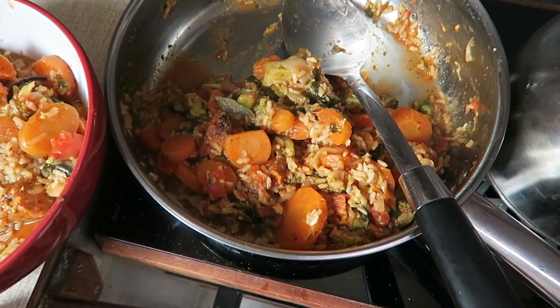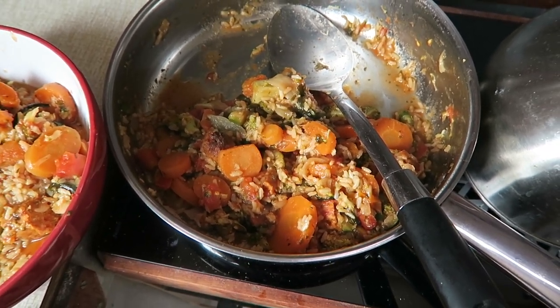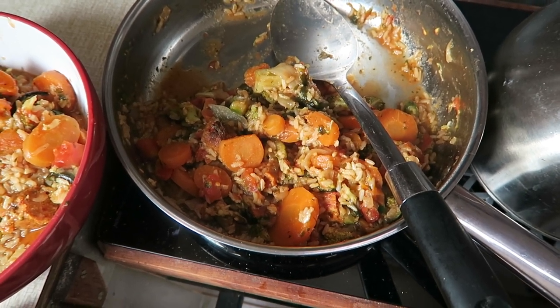I'm gonna eat. And I just tried it and the seaweed actually did a really good job of giving it a fishy taste. Pretty strong though, so wouldn't recommend if you're not a fan of the fishiness.